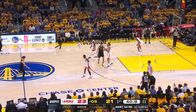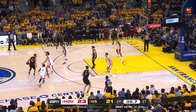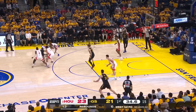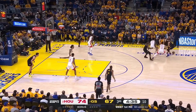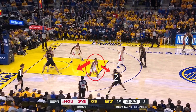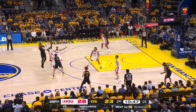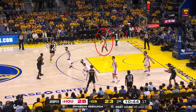In Game 6, the game was much tighter, and the Rockets went back to this too big zone for a lot of the game. Now, we've talked about what makes it so effective, but I thought the Warriors had a decent counter. The best thing the Warriors did was when they created a numbers advantage on one side of the floor. As the ball moves around, you have Post and Green on the left side against Jabari Smith.